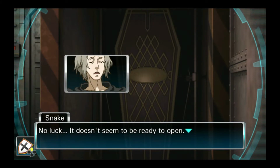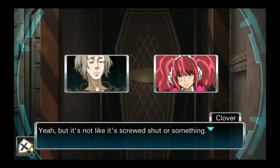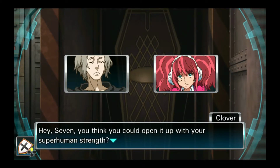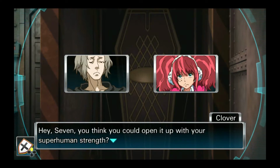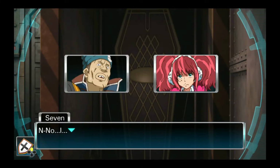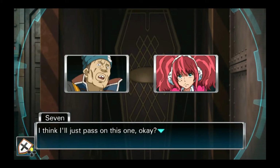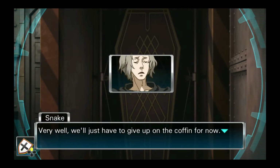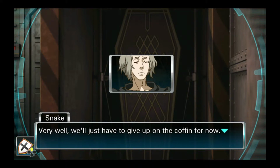No luck. It doesn't seem to be ready to open. Yeah, but it's not like it's screwed shut or something. Yes, I believe it's locked in some other way. Hey, Seven, you think you could open it up with your superhuman strength? No. What's wrong? I think I'll just pass on this one, okay? What the heck? Very well, we'll just have to get up from the coffin for now.